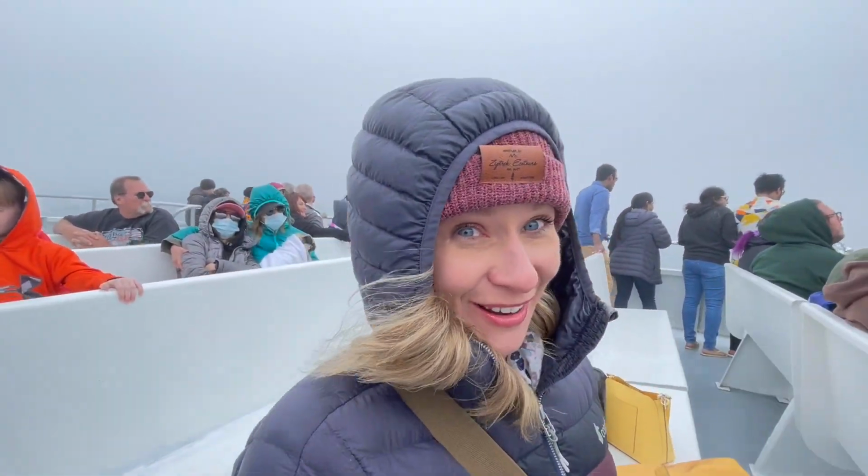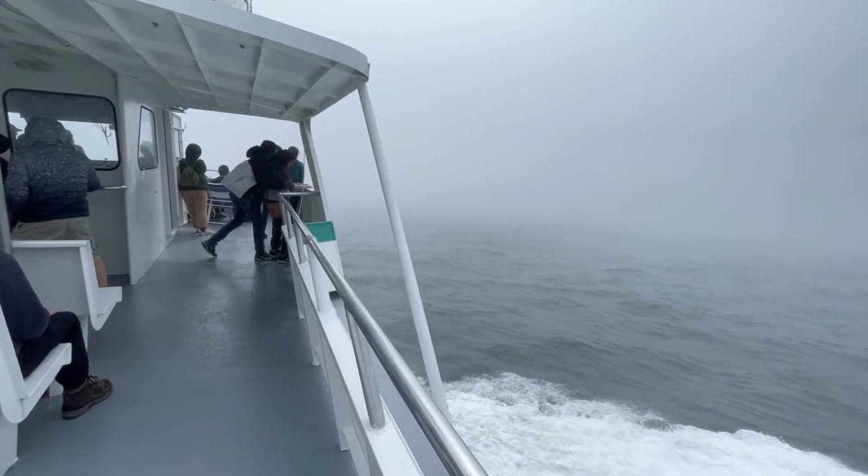When they said we would be rocking and rolling, they were not kidding. It's a little this and a little that. It's just a little whoa. It's kind of fun though. So the captain said we're heading about 15 miles out. So we have a bit of a ways to go, and it's great.